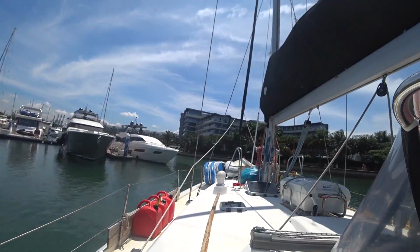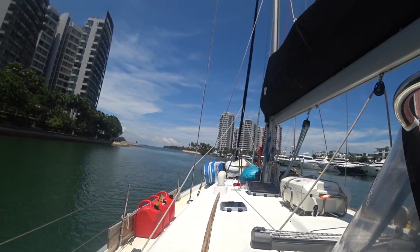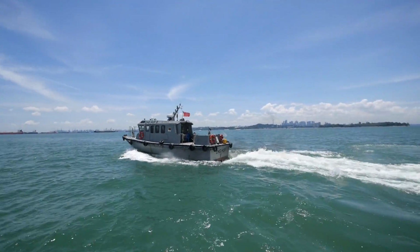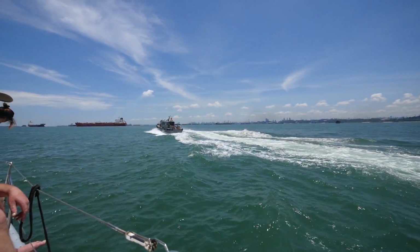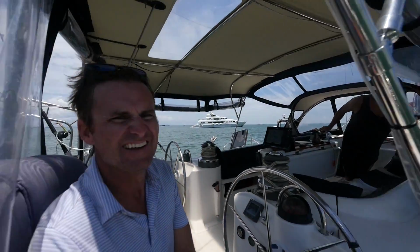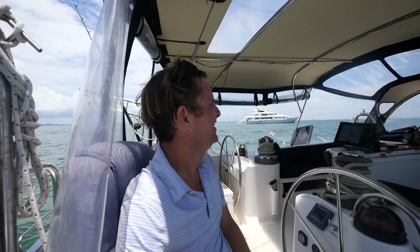It was perfect weather, so we headed out of Singapore. The way Singapore works is you actually have to sail out to a quarantine zone, and that's where Customs and Immigration comes and checks you out. They just drove away with our passports. Huh? I hope that was immigration, not somebody stealing our passports.